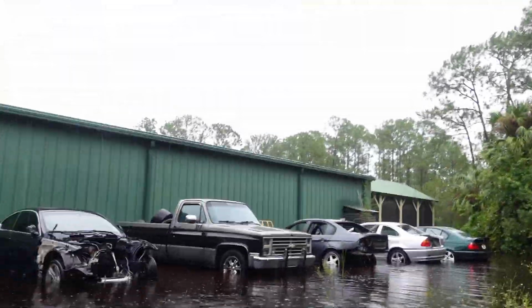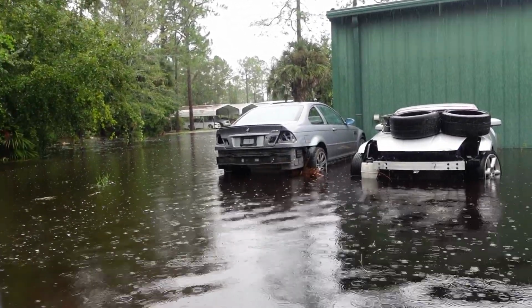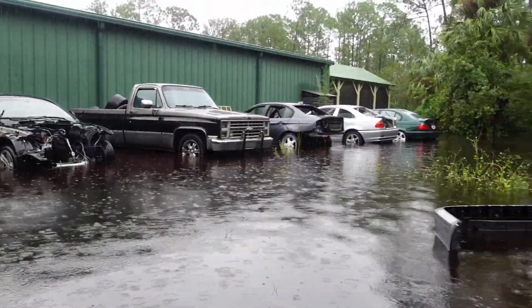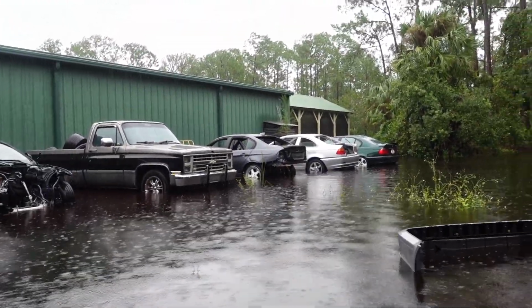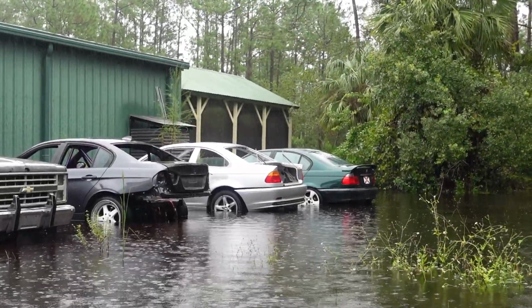So this is probably some of the worst area. Most of these cars are either rollers, missiles, shells, and they've always been parked behind this building. It doesn't look like the water got too high, but it definitely might have gotten inside some of the lower cars.